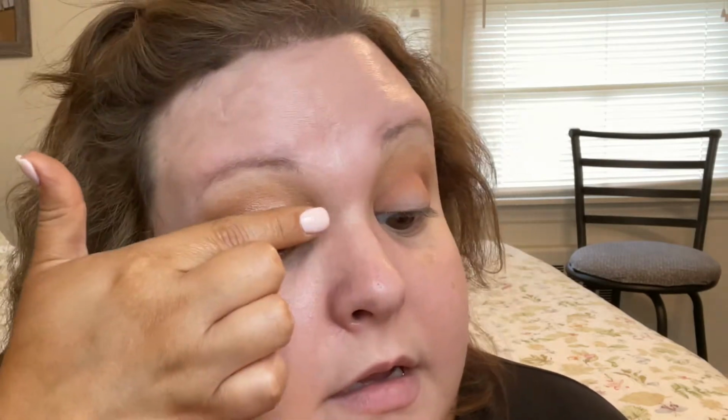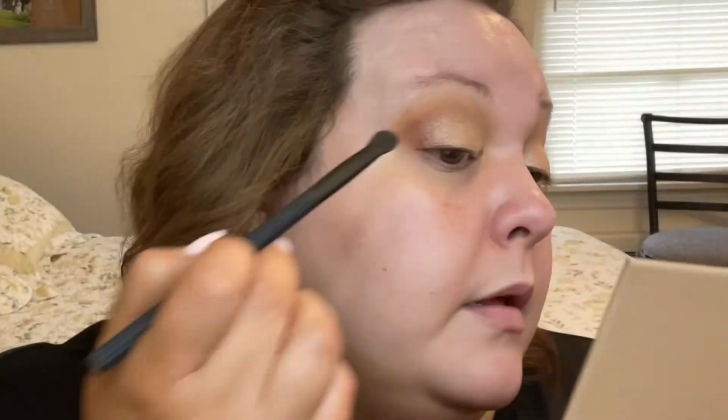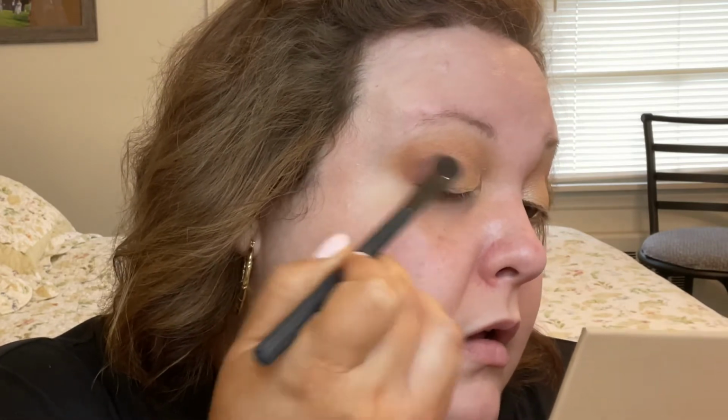Her shimmers are amazing. They really are. I was blown away. I'm going to take a small flat brush just to get the inner corner, and then take the blending brush ever so slightly around the edges. Then back with the deepest shade I put out here, that coral shade, just to blend. Really pretty. I think I'm going to stay right there on the eyes today.